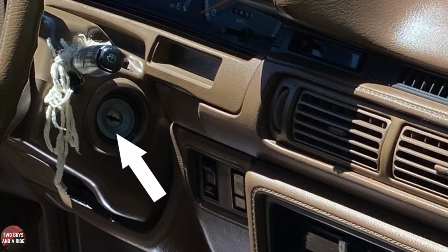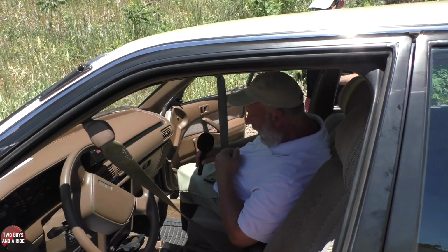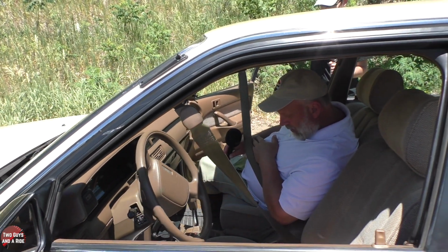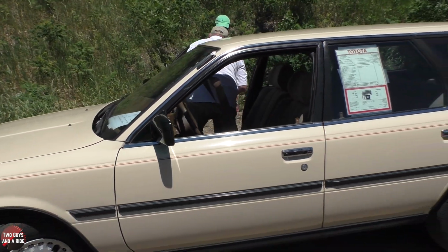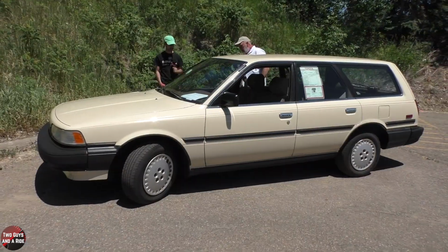If you don't know what that is, folks, that is an ignition for a physical key. It did tilt though, didn't it? Yep, tilt steering. No telescoping. That came many years later, but tilt wasn't in all cars either. Man alive, I'll tell you what. It's like stepping back in time. This is a time capsule.